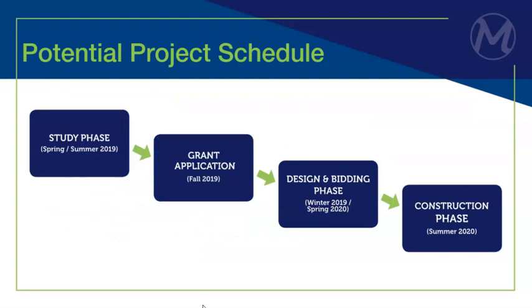So the project schedule, assuming that the park board comes together with what the ideas are and starts to move forward after they get the feedback, we'd be looking at a study phase finishing up this fall, in the next few months. Then later this fall, we're going to be trying to go after the grant funds. After that, we'd be moving into design and trying to bid the project and see where the prices are coming in at, and then summer sometime next year. If the idea of what the park should look like doesn't come to fruition soon, it may move it back another year. As of right now, this would be if everything fell into place.